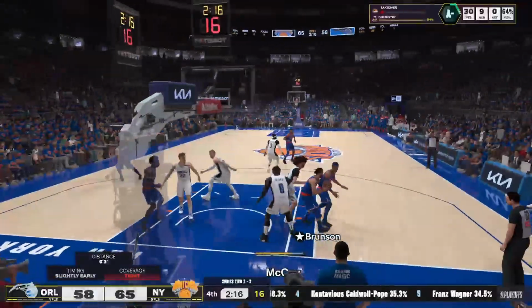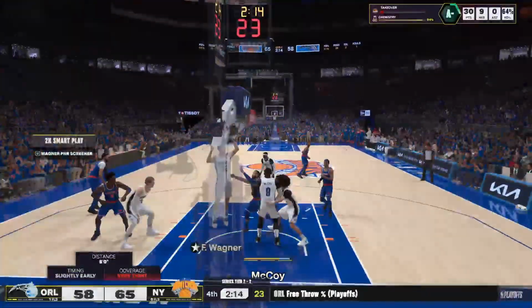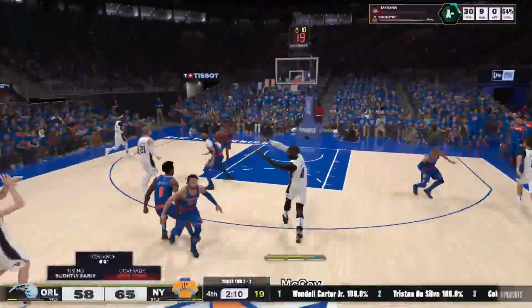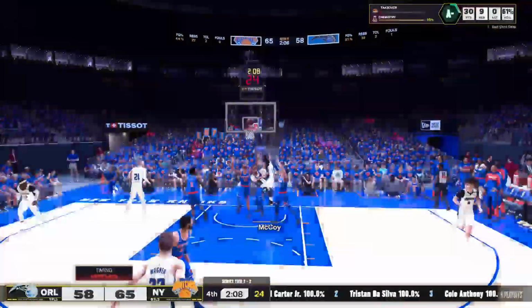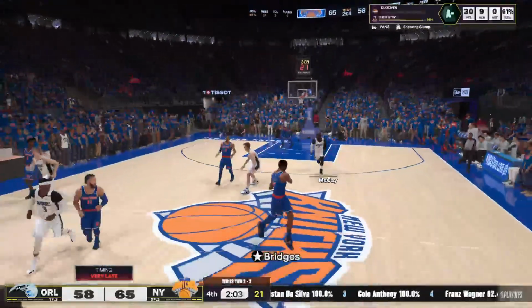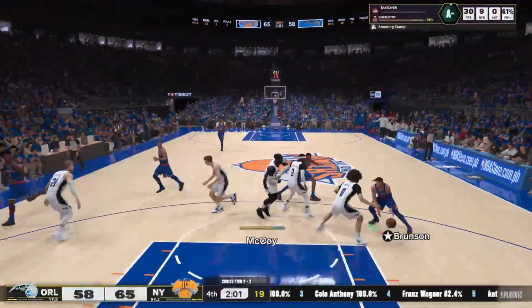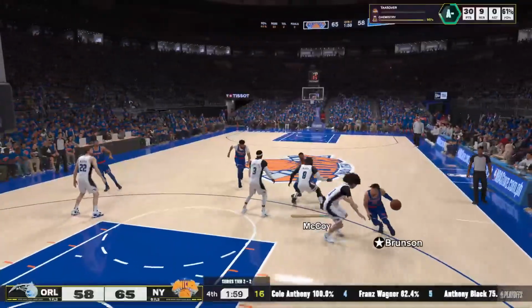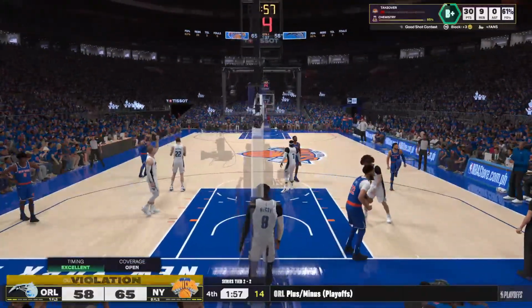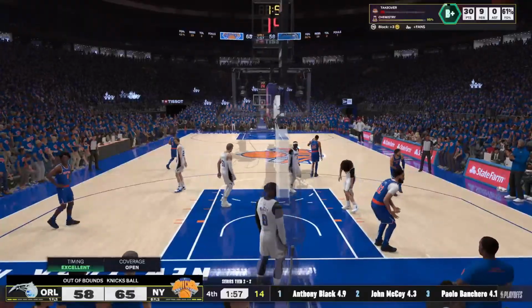And it's blocked. And he's able to get it back. And Wagner's got the ball here for Orlando. Looking to get on the board here in the fourth still. Nothing seems to be going his way this quarter. Well, not at the offensive end, certainly. He cannot buy a bucket right now. And it's blocked by McCoy. And it's out of bounds to the Knicks as New York retains possession.